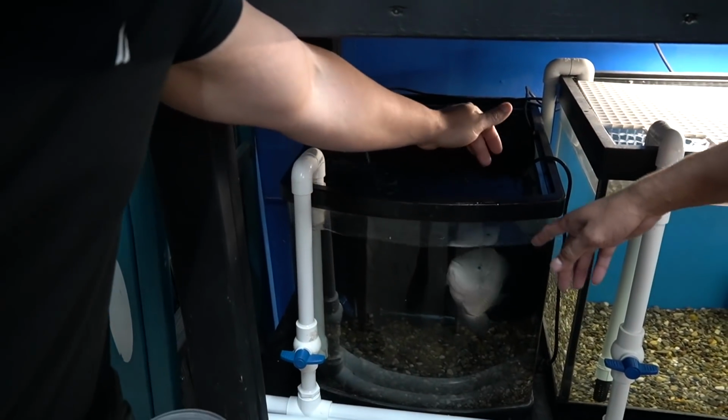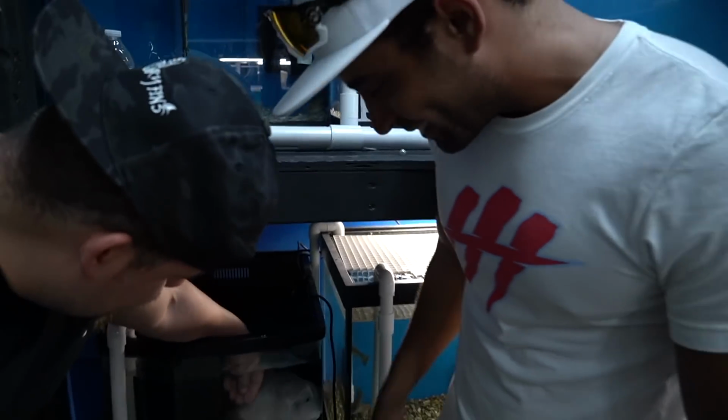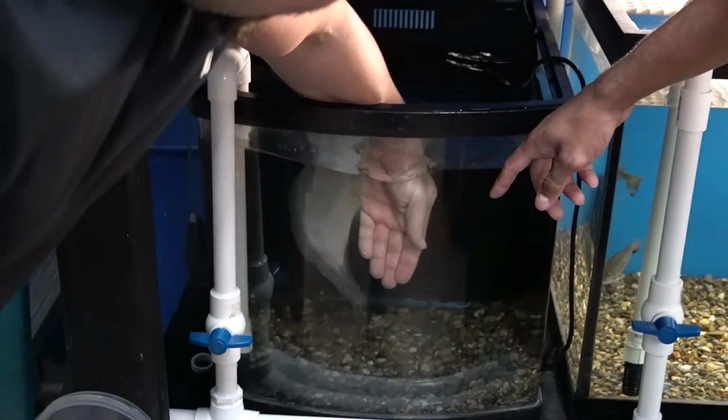What kind of fish is that? It looks like this is a red monkey flower horn. Red monkey flower horn. If you put your hand in there, look, he'll body slam you, see? Look, he's body slamming. He'll body slam your hand? Yeah, look. That's pretty cool.